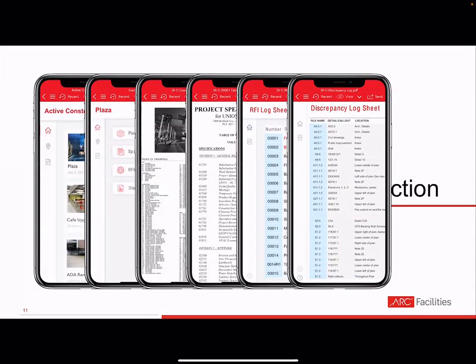But again, what I'm stating here is simply all of this means your project information is now organized in one spot where everyone involved can access. You're keeping everybody on the same page through the entire construction process. Think about that. Everybody's looking at the same stuff. No excuses.